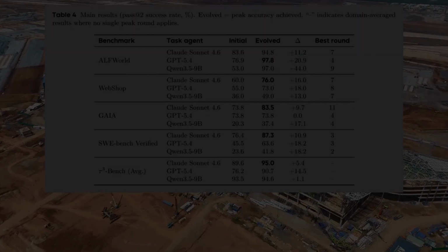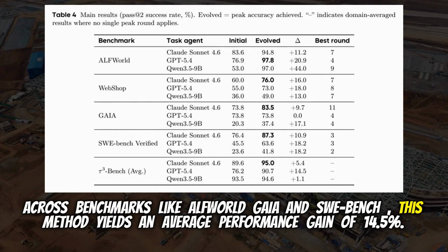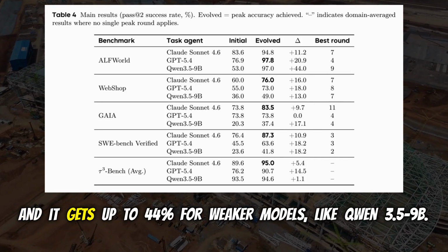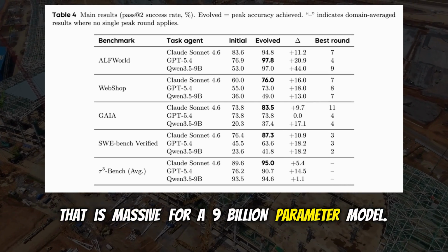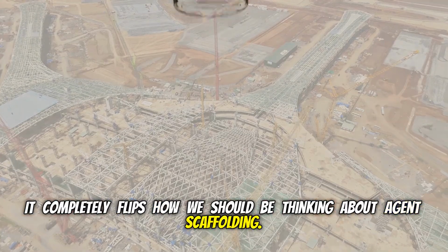And the results prove it. Across benchmarks like ALFWorld, GAIA, and SWE-Bench, this method yields an average performance gain of 14.5%, and it gets up to 44% for weaker models, like Qwen3.5-9B. That is massive for a 9 billion parameter model. Right. It completely flips how we should be thinking about agent scaffolding.